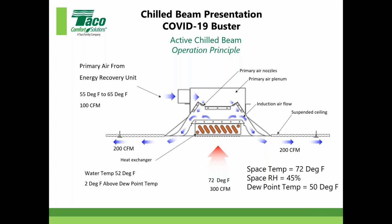Let me repeat that. The outside air, or primary air from the energy recovery unit, is 100% outside air. And so the exhaust air that leaves this space goes into our energy recovery unit and does not get recirculated to other spaces. The recirculation is done within the space itself. You can actually get chilled beams with HEPA filters. This particular one does not show a HEPA filter, but you can get it with one. And I believe that a variation of this type of chilled beam is now being used in patient rooms with HEPA filters.